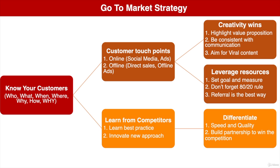Do it fast and better for every aspect of the business. Same applies to go-to-market strategy. You need to do it fast and better. In other words, speed and quality. Before you put a speed and quality strategy in place, there are things you need to know, and the first and very important one is to know your customers.